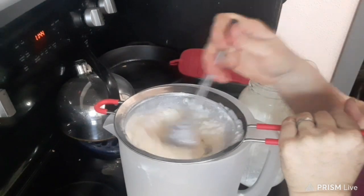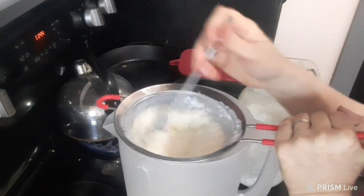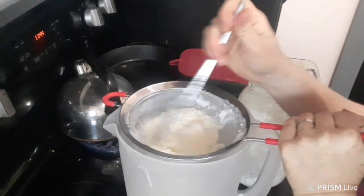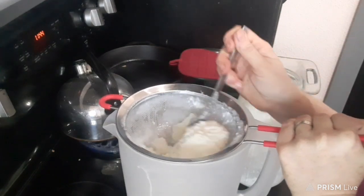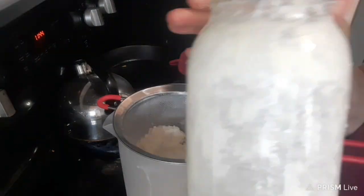I've dumped the rest of it in here. We're just going to finish getting it all the way out of the kefir grains. And then I'll show you guys how to feed it here. So it's not necessary to get all of it out. I just try to get most of it out. And then we're going to put it right back into the same jar.